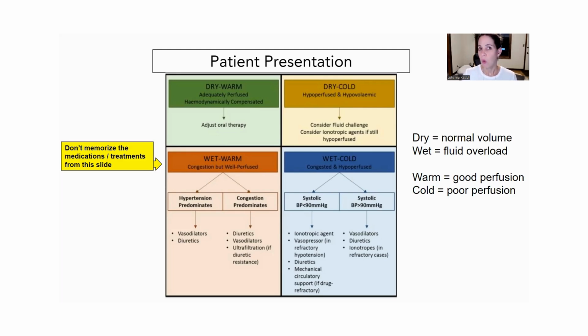If you're wet and cold, now you're fluid overloaded, but your heart is having to work so hard that it now is in severe failure, and you're in shock at this point. You're not perfusing. So you have decreased cardiac output. That is treated very differently than just trying to diurese you. And then if you are dry and cold, you're not fluid overloaded, but you're just not perfusing anymore. Your heart really just isn't working.